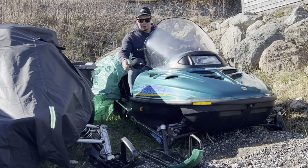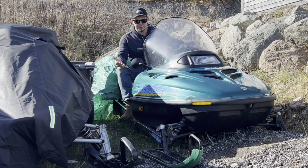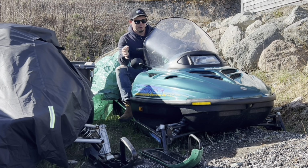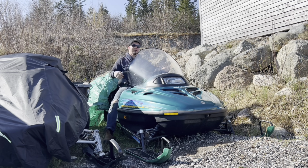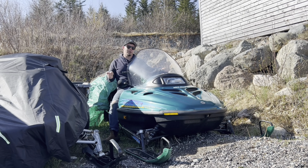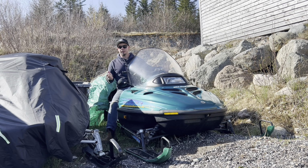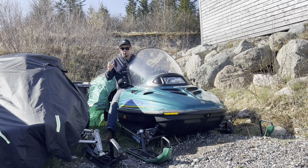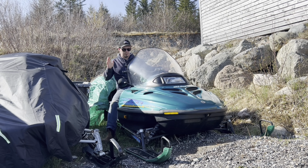So what you're looking at here is a 1996 or 1997, can't remember. It's a Skidoo, what is it? It's a Touring SLE. We got this for a really good deal. I'm not going to tell you yet because there will be a video about this, and I could not turn it down. It does need a few little things. It needs a tail light, but the Skidoo itself is in mint shape, like borderline showroom condition.